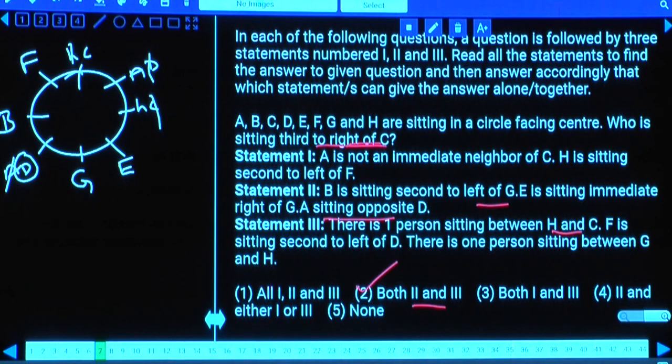As 2 and 3 is sufficient, tell me whether we can directly go for choice 2 or shall we look into the other choices? What are the other choices? Now tell me whether choice 3 can be your answer or not. Choice 3 cannot be your answer. Why? Because with the help of 2 and 3 I am getting the answer. Hence, only 1 and 3 cannot be your answer. Any answer must be a combination of these 2 and 3. Hence, this is ruled out. Then, can choice 1 be your answer? Choice 1 cannot be your answer. Why? Because with the help of 2 and 3, I am getting the answer. And there is no necessity for me to include 1 along with 2 and 3 to get the answer.